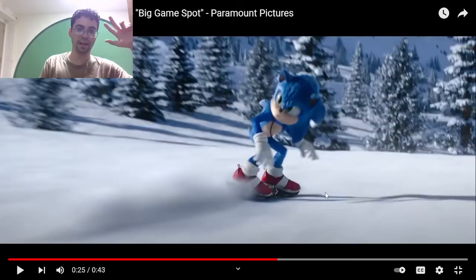Okay, so right here, Sonic is skiing. This is definitely a reference to Ice Cap from Sonic 3, which I'm so glad they're being so accurate with this. This is great. I actually really love this.